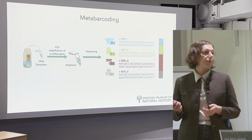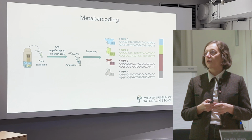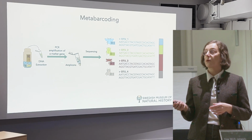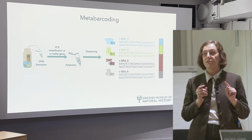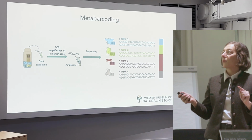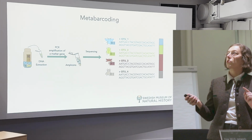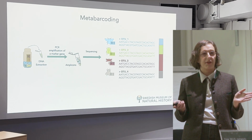So we knew we would do metabarcoding. Andrea already mentioned, we knew this from the beginning, right? And this is extracting DNA from a bulk sample, amplifying a little short fragment like a fingerprint of a species, and then by matching to reference databases, you identify those species. That's the principle.